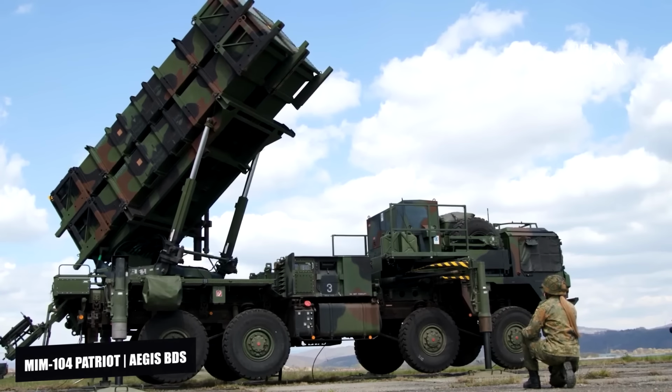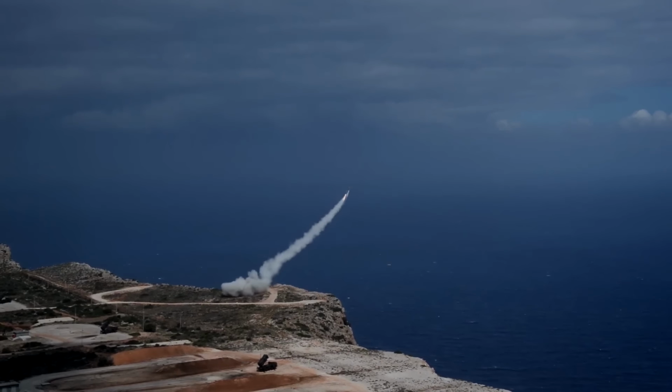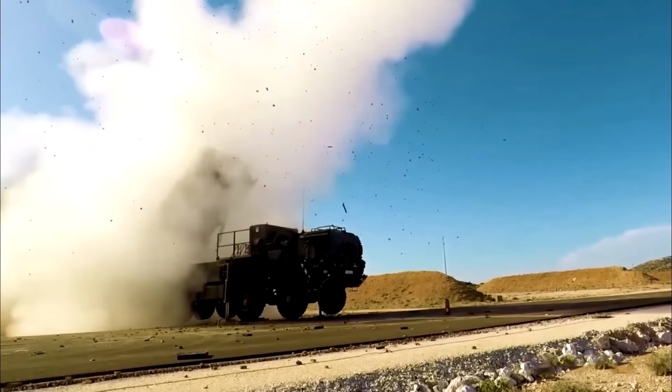Patriot and Aegis air defense systems. The Patriot PAC-3 and Aegis combat system are the cornerstones of NATO's missile defense strategy. The Aegis-equipped destroyers and Patriot missile batteries can intercept Russian missiles, ensuring NATO forces are protected from long-range threats.